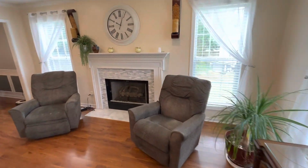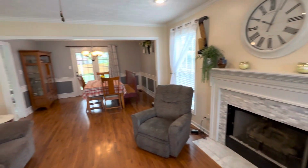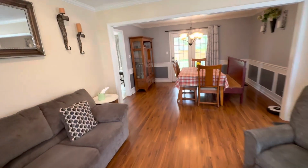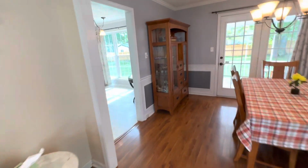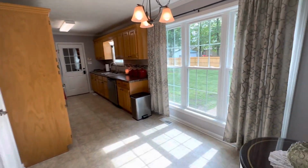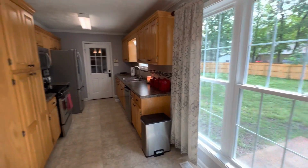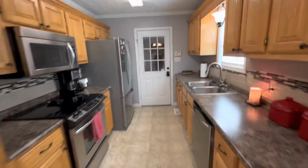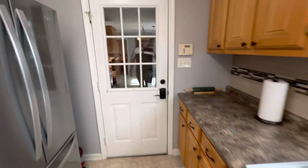Fireplace, looks like gas logs. Dining area back there. I think the master is to the left as you come in the front door. Kitchen. This is similar to the other house we just left, but kind of flipped.